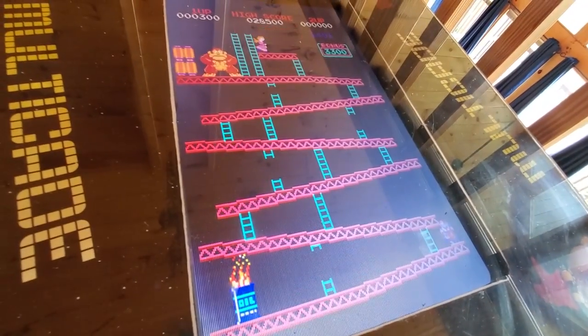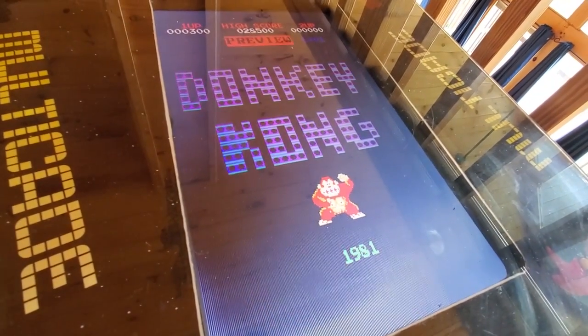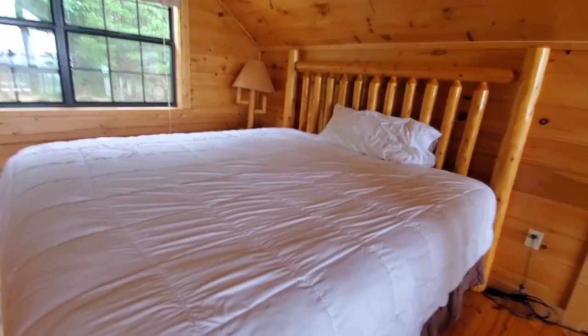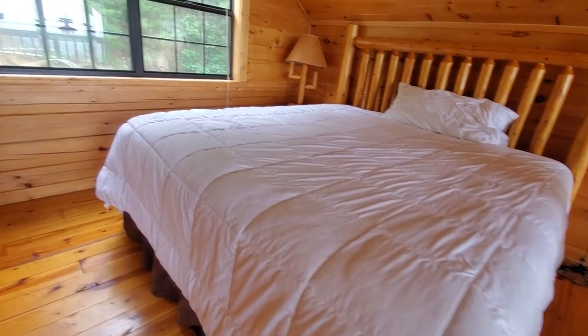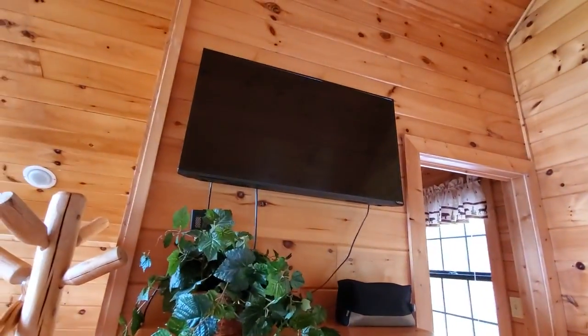And it's pretty cool. We've been getting down on this. I do like to play games, and it's just fun. This is a king-size bed. Downstairs is a queen-sized bed. So this is where we stayed at first. And it's warmer up here. It just is. The hot air rises still. There is a TV up here.